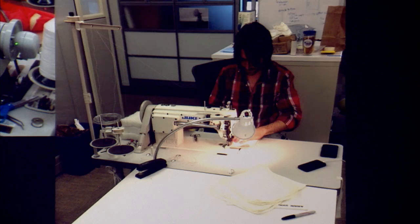I'm not sure if Isaac Singer or Elias Howe knew 150 years ago that their inventions were going to be critical for putting humans on the surface of Mars, but that's where we are today.